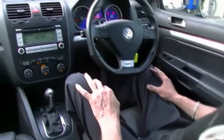It is a 5-star ANCAP safety rated vehicle, the little Golf. So it does entail all 6 airbags. This car, as I mentioned earlier, locally owned, locally serviced. So overall, just really impressive interior. Only done 52,000 Ks, but sitting in here, you look around and think, well, it's probably done 20.